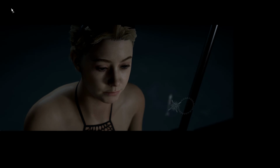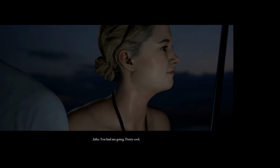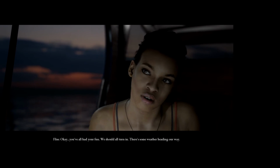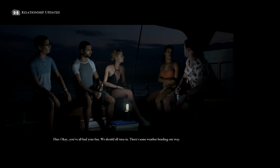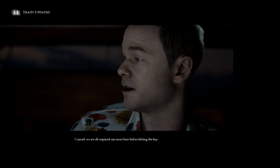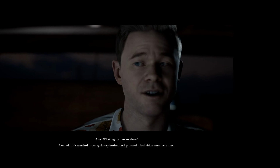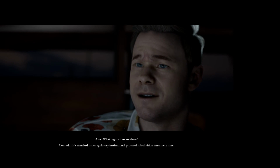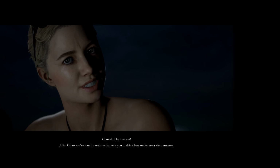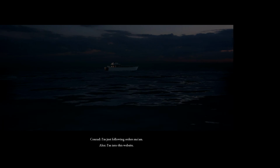Nice one, Squire. You have me going. Pretty cool. Heavy on the cheese there, corn dog. Okay, you've all had your fun. We should all turn in. There's some weather heading our way. No, because according to standard vessel regulation, we're all required one more beer before hitting the hay. What regulations are these? It's standard issue regulatory institutional protocol subdivision 1099. Uh-huh. Where'd you read that? The internet. Oh, so you found a website that tells you to drink beer under every circumstance. I'm just following orders, ma'am. I'm into this website. 10-4, good buddy. And I'm out.